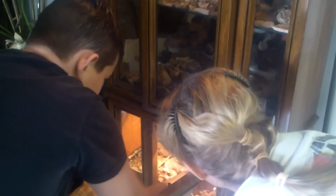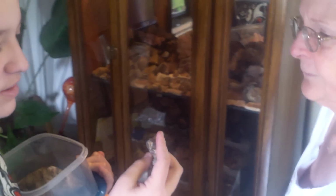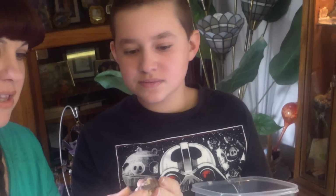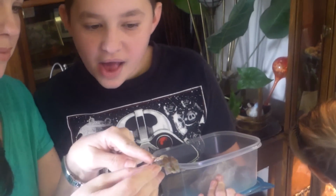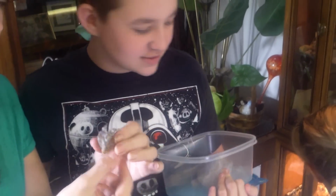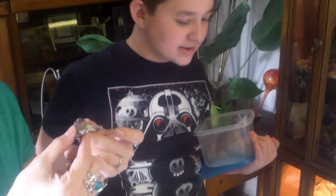This one looks like it has dark colors on it. Cool, that's a very good choice. Look at the light in it. Look, Mom, if you hold it up, it just glows. Look right here, there's like rainbow. It glows. Fire agate, that is amazing. Yes, that's called fire agate because of the fire in it.